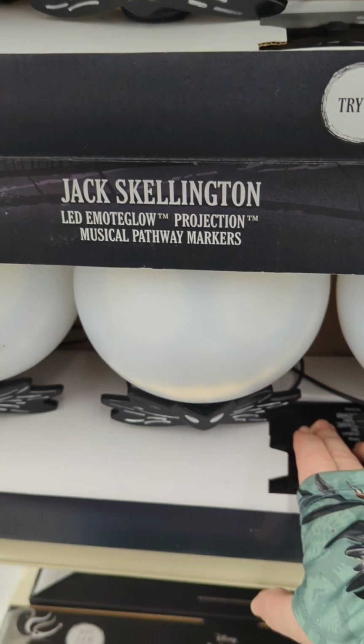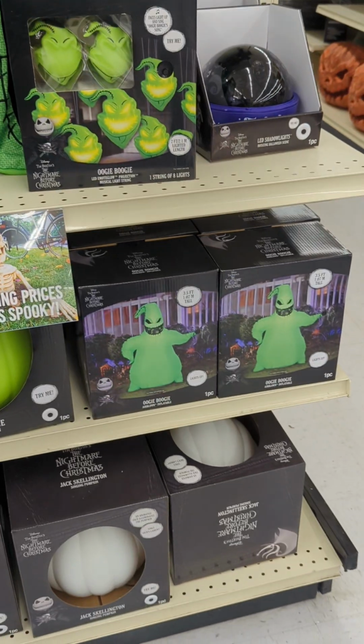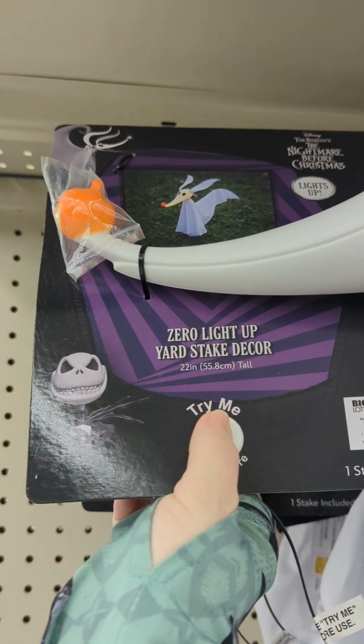I guess that's how it's supposed to go. Got some Oogie Boogie. This is all basically Nightmare Before Christmas stuff right here. Got a little Zero here. I'm guessing your nose lights up.